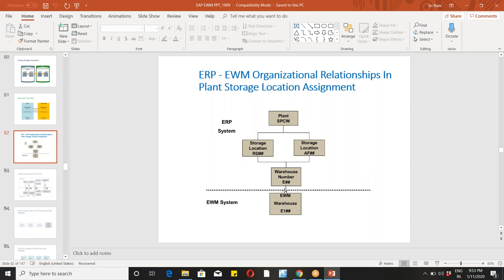I was asking, I have seen that in WM, the warehouse number is 3 digits, right? And in EWM, I have seen that the warehouse number is 4 digits. So how does it work from WM to EWM, how is it synced?